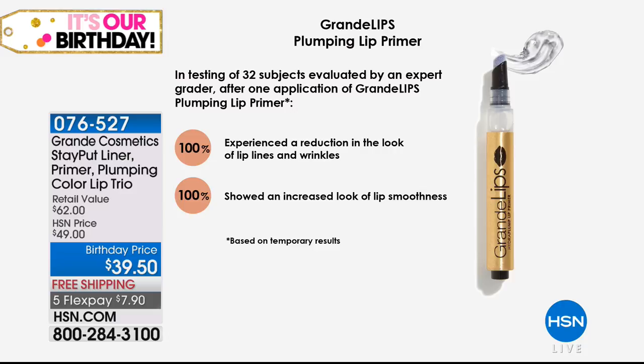Okay? No question, though. Let's talk about the primer because that's new. Brand new for us here. Yes, and it launched in Sephora and here. So excited to see it. The Grande primer is your first step in priming your lips. You prime your face, you prime the wall before you paint. Why do you not prime your lips? You just slap it on and then you expect it to look good. Look at this, 100% of the people who tried it experienced a reduction in the look of lip lines and wrinkles. Yes, 100%, Kelly. Bingo, and 100% showed an increased look in the smoothness of their lips.